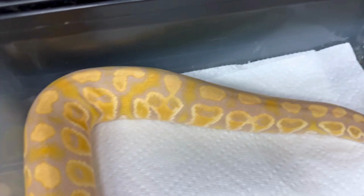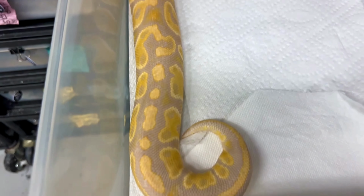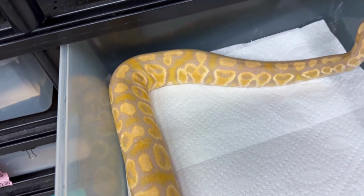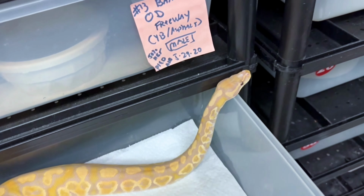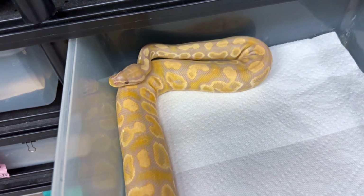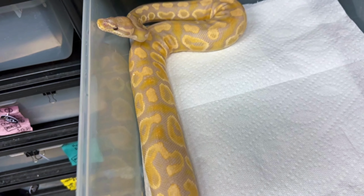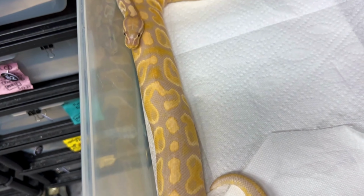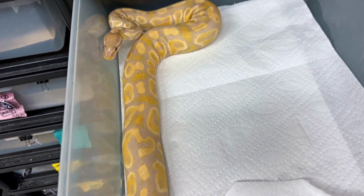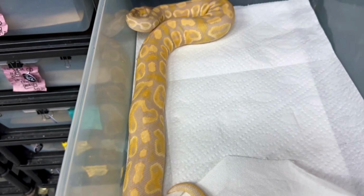She hit a little point where she wasn't eating that well. So now we got her up to eating again. Sometimes these females go through food strikes for a little while. A lot of times they don't when you breed them yourself, but sometimes they do. So she's definitely bigger than the 21s, but not as big as you think she would be. Now she could potentially breed in 23.